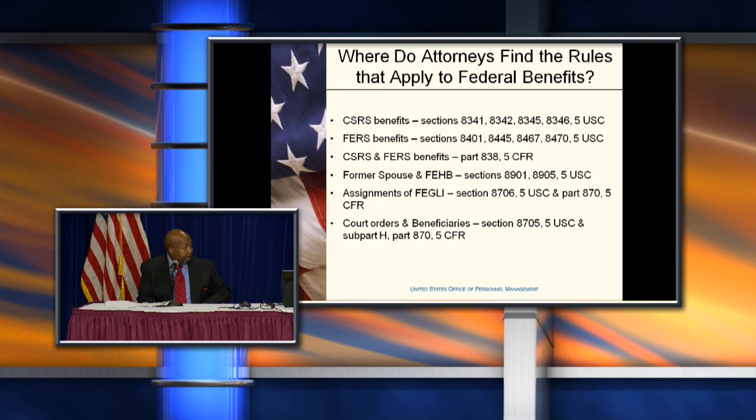Also, in regards to life insurance, we do not make determinations on life insurance. The life insurance we send to our office in Boyers so that they can keep it on file when the employee or retiree dies. We give those court orders to OPM's Office of Federal Employees' Group Life Insurance for them to make the determination on the life insurance.